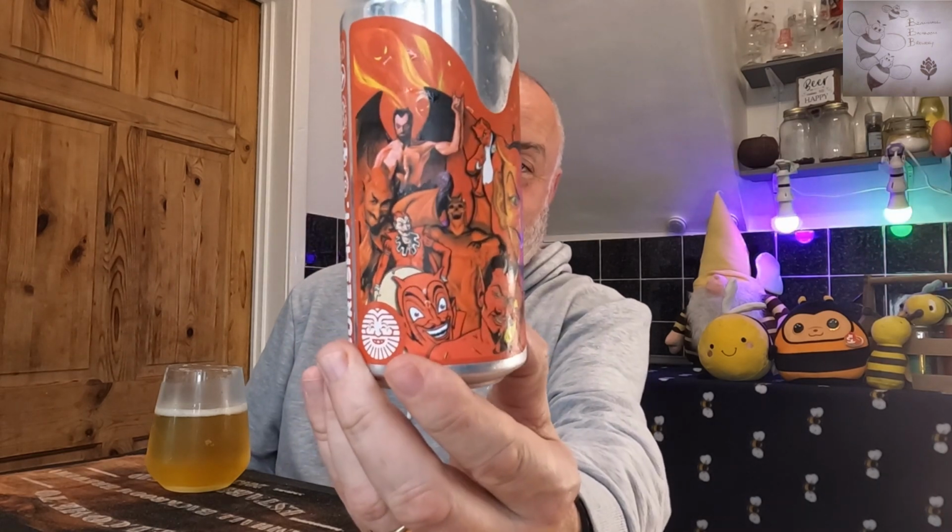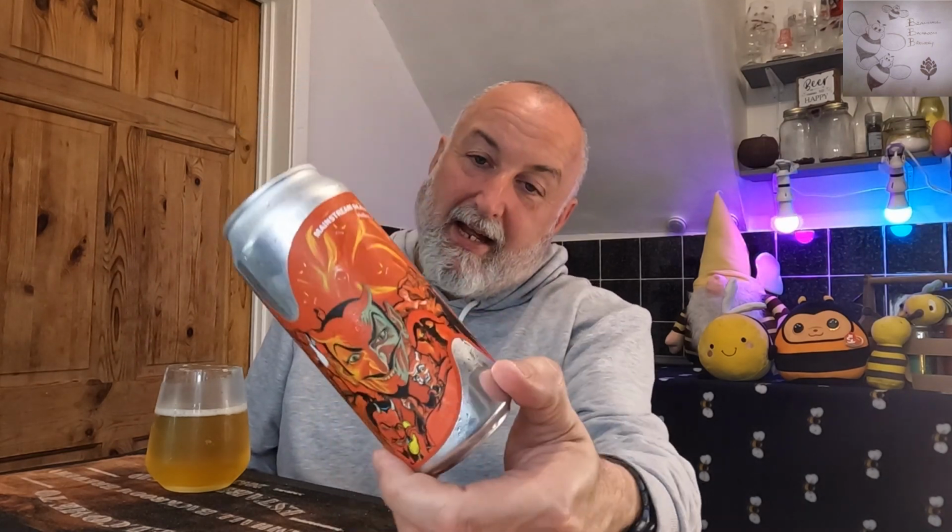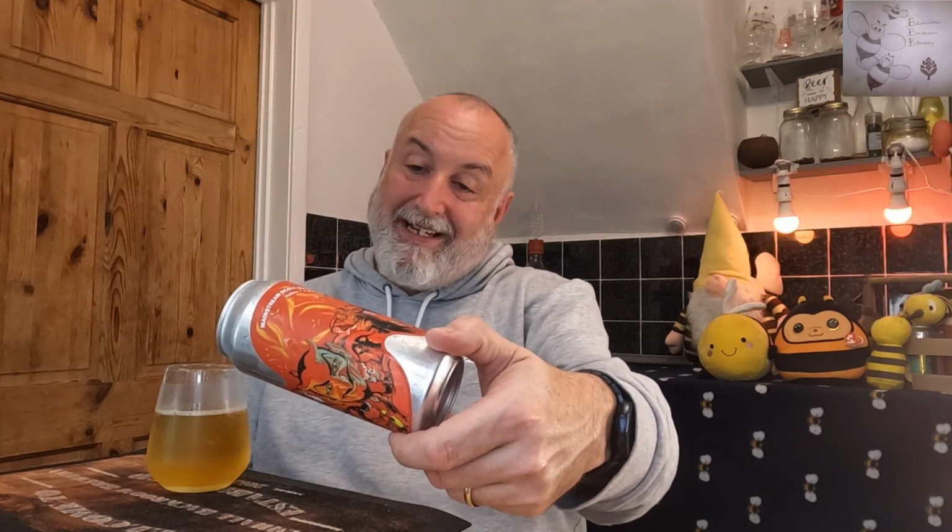What does it say on the can? Like I said, the can art is just fantastic, it really is. I really think that's superb. Helles brewed with Tettnanger hops for that authentic, crispy Helles taste. A devilishly Germanic bitterness rises over sweet, drying breadiness. Sup with Satan, have a long spoon.